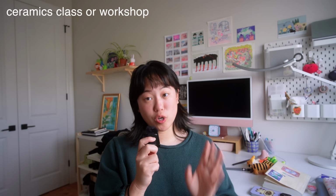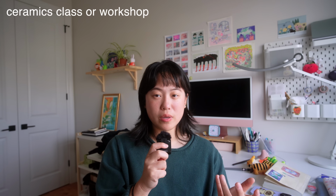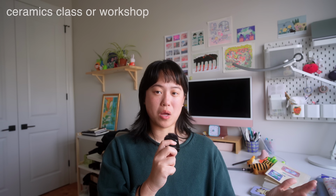And then the last experience I was thinking about is a ceramics class of some kind. Ceramics classes are very expensive, but you could do a one workshop kind of thing, like a one mug workshop, a hand building or throwing workshop of some kind where you end with a finished product. And I think that could also be a great experience to gift.